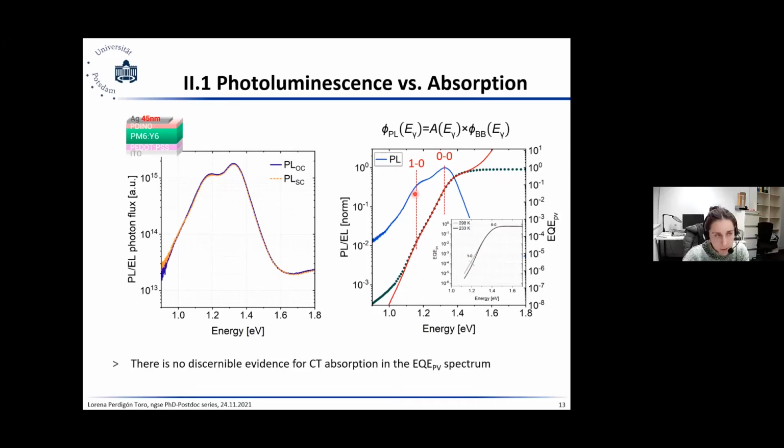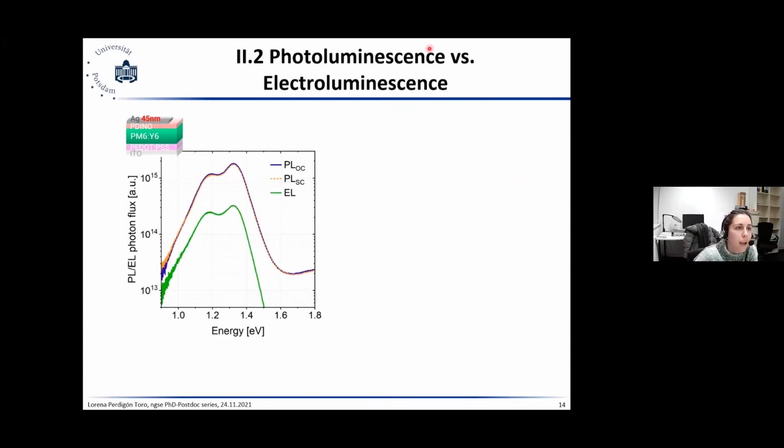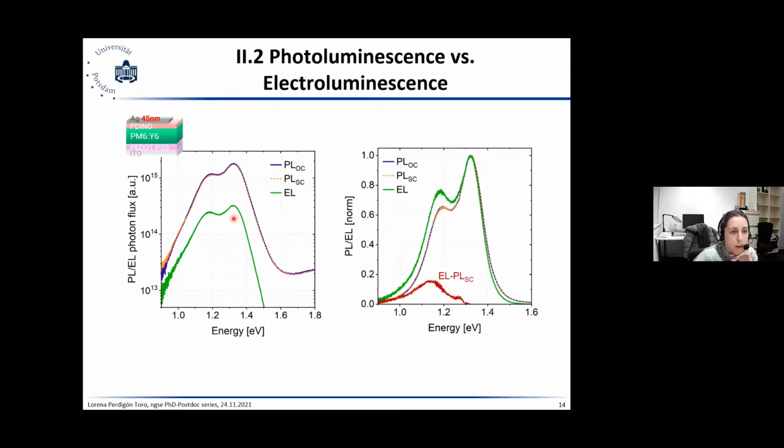This is already one conclusion, but we wanted to look further, and we wanted to look at the PL versus the electroluminescence. So now we are injecting free charges into our device, and the signal clearly goes down, but something interesting comes up when we look at the normalized spectrum. The EL has a very similar shape to the PL, and it peaks, the 0-0, at the same energy, which means that in the EL, we also have mostly Y6 singlet excitons in what we are measuring. But if we, in the normalized spectra, subtract the PL from the EL, we see that we have a low energy contribution in the EL that shows up, which could most likely be the CT.